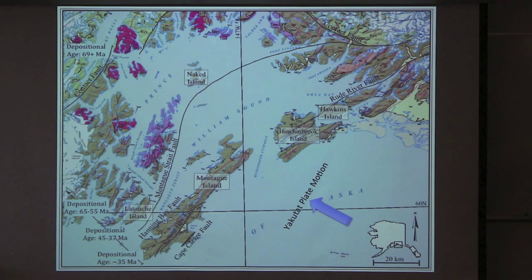So other pertinent faults in this region: the Montague Strait is a big normal fault, we've just been learning. There's also the Rude River fault, which has bifurcated from the Bagley fault farther north. It extends from Cordova down through Hinchinbrook Island. And then we have the Hanning Bay, Patton Bay, and Cape Clear faults on southern Montague Island. They're all reverse faults that are dipping to the northwest.